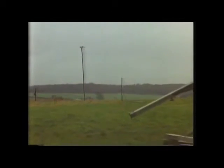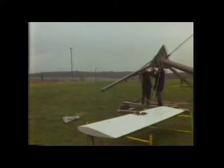From these tests, scientists can discover if there's any one arrangement that will collect more energy from the wind than any other. On a test site outdoors, work is going on to assemble a group of large-scale wind turbines to check the results from the wind tunnel.